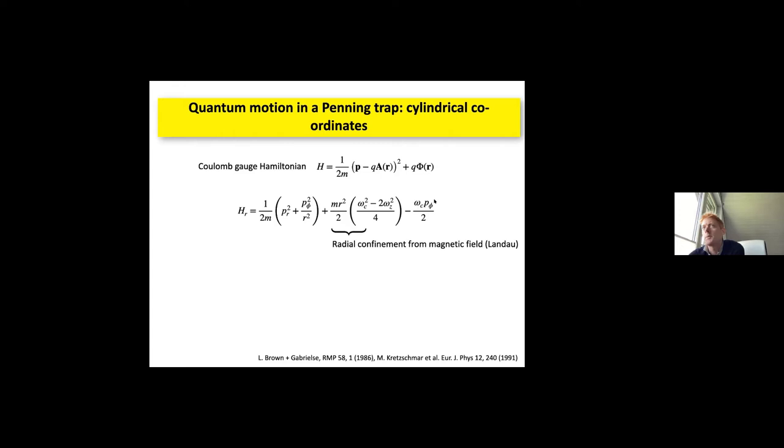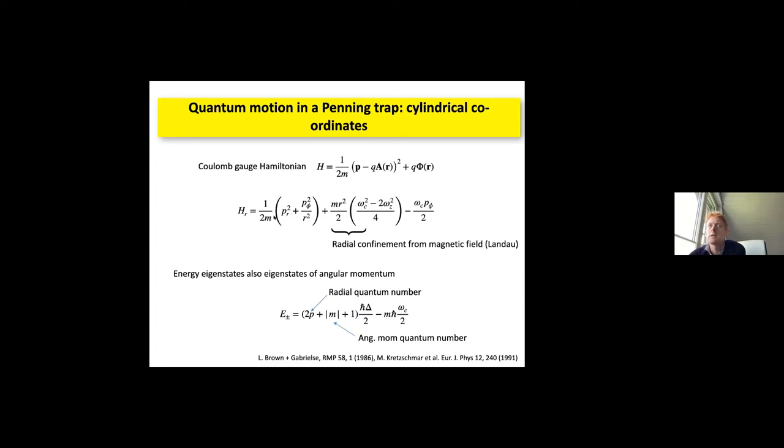So you've got essentially a confined oscillator, if you like, but you can start to have negative energy levels that are going to be associated with the magnetron motion. So you can actually solve this directly without worrying about cyclotron and magnetron motion being separated out in frequency and look for the energy eigenstates. They're simultaneously eigenstates of the Hamiltonian part, but also of the angular momentum, right?